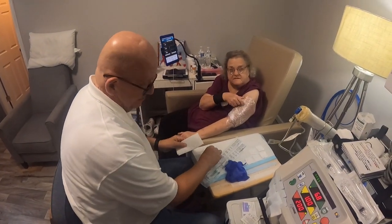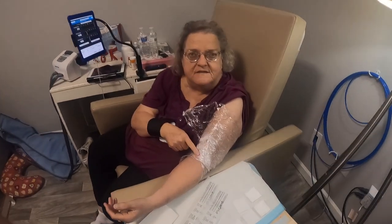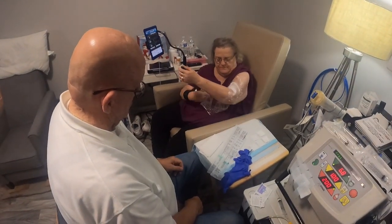Now I'm going to take the Saran wrap off my arm. I've got lidocaine underneath here. The lidocaine numbs my skin so that the needles don't hurt when they go in. I have to keep it on for about an hour before treatment.